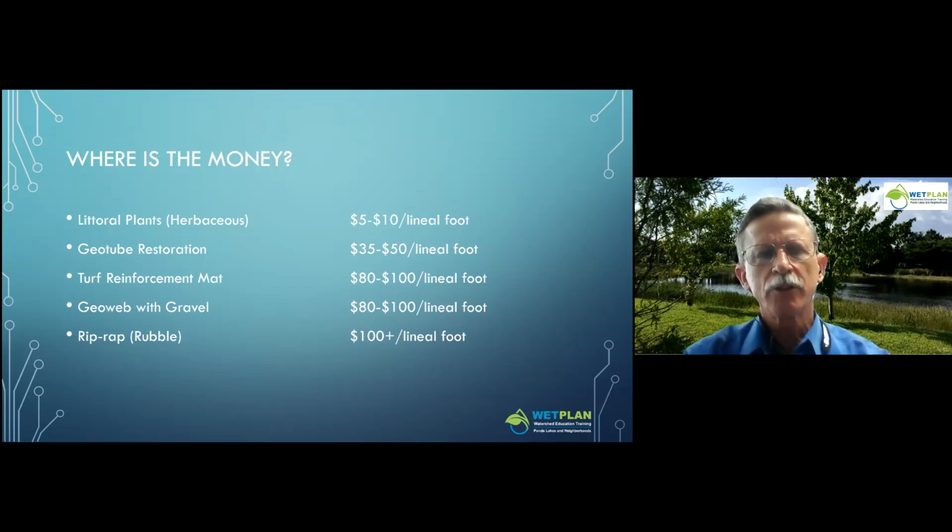Geotube restoration projects, turf reinforcement mats, geoweb with gravel or plants, riprap, rubble. These all have a much higher per lineal foot cost and also have design features, as well as some of them in certain jurisdictions, including Lee County unincorporated, may have to have some changes to your development order or administrative changes that allow you to have these, especially behind residences, because some of these are considered hardening.